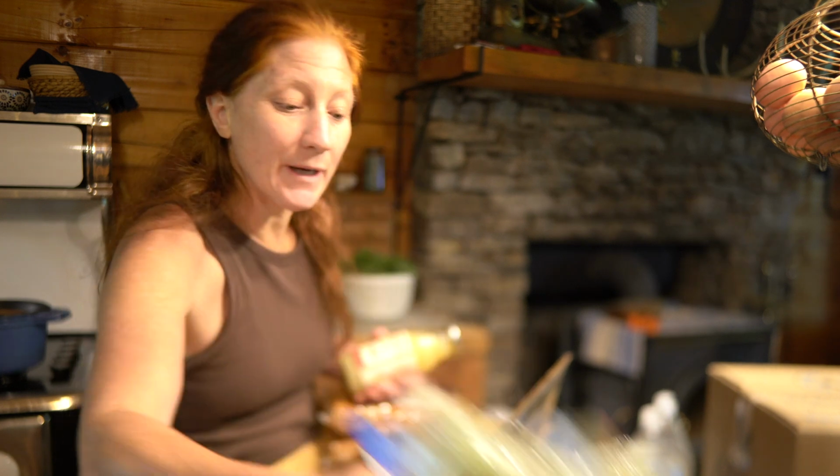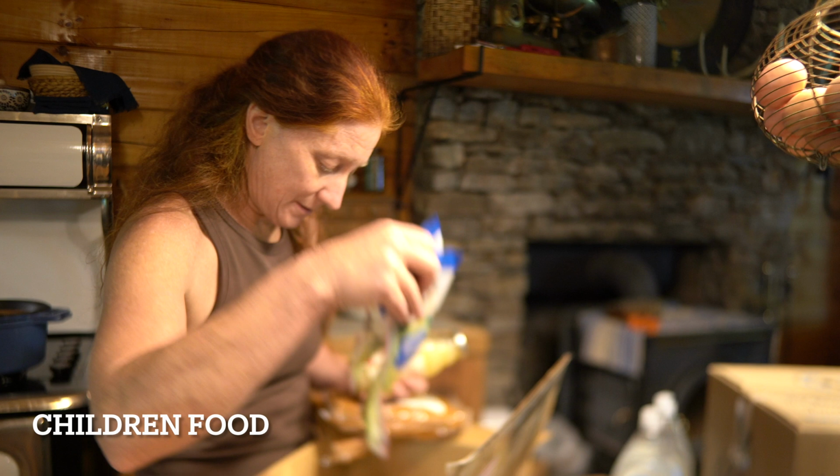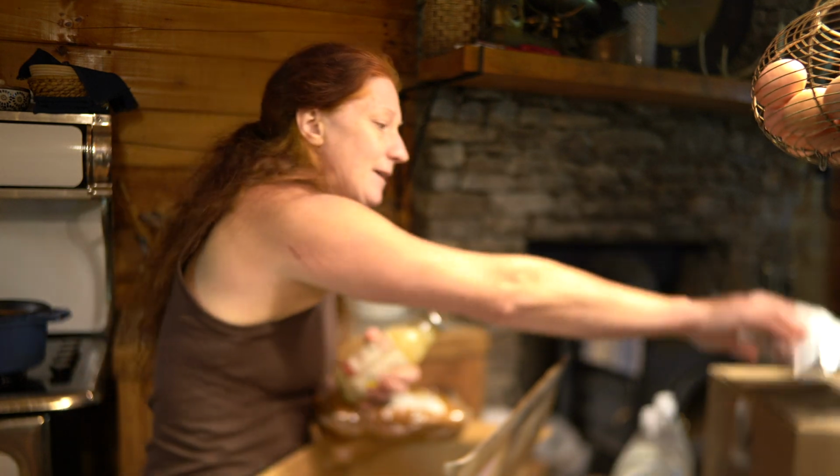Some American cheese squares for sandwiches. Want to go in the freezer. And then here I have, I don't know why I ordered that, nettle leaf, which I don't need because I prefer that.